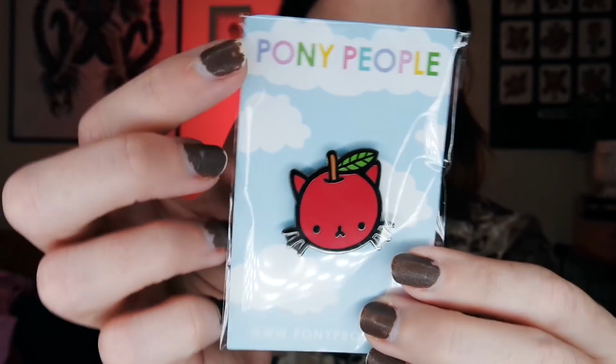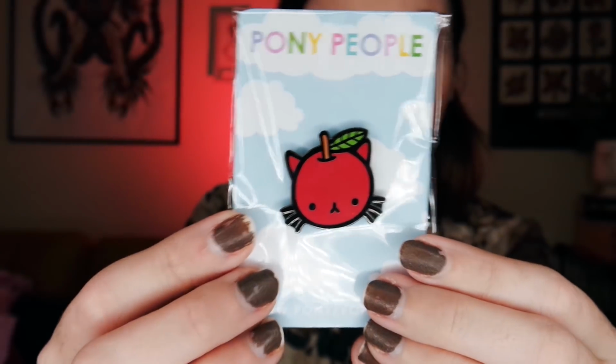And I also got this apple. So you can see the spelling right here. And I thought this apple was just super cute for fall.